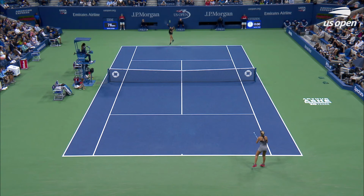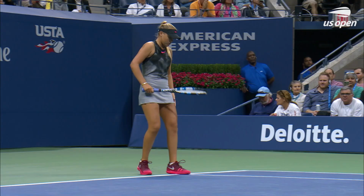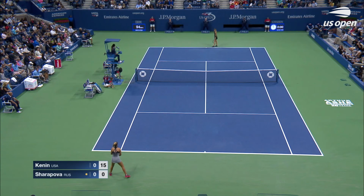Tentative start. This is where, for Kenin, if she can get a few swings at the ball, really get the muscles loose, this could be a big help receiving first in this match.